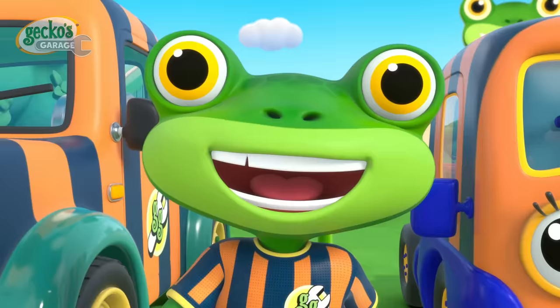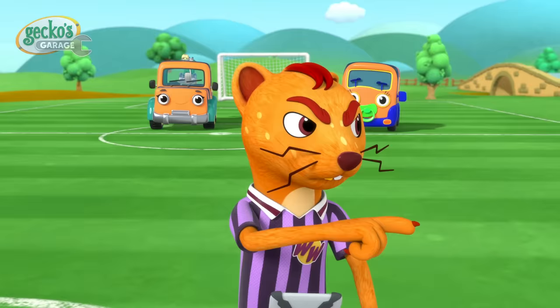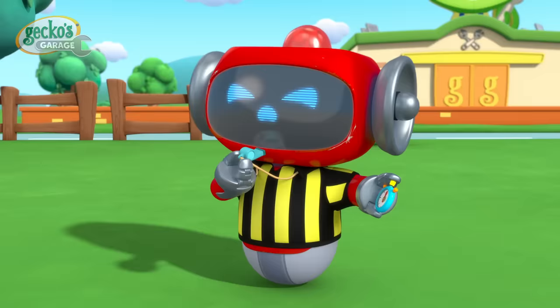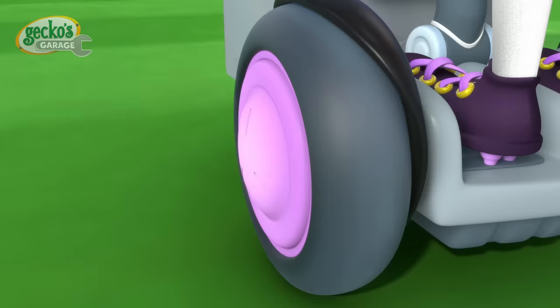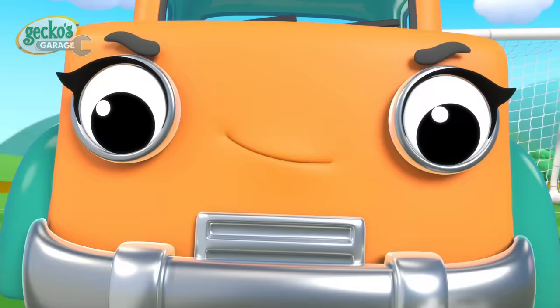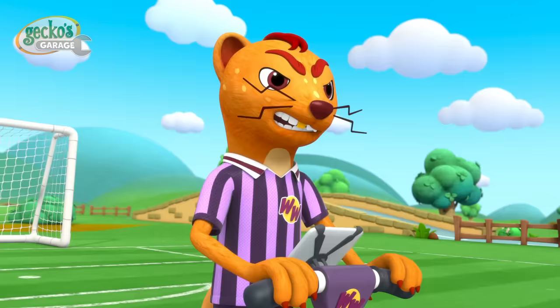Now we've had a little rest, let's get back out and try our best. Stop dawdling, you two. We have to win, whatever it takes. Team Gecko on the attack, repaired and ready to go. Wowee! Tilly's faster than ever with her new exhaust.